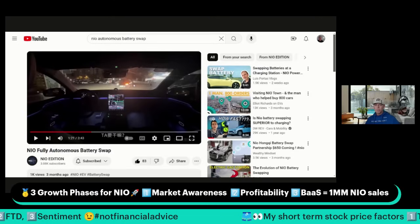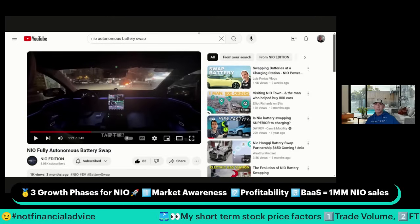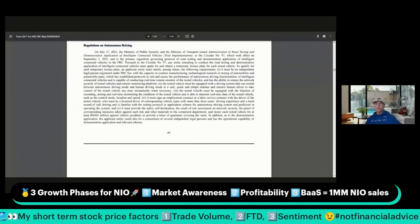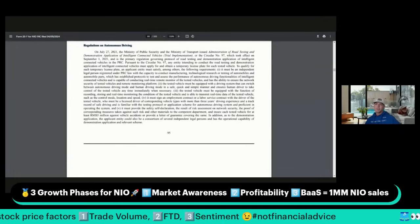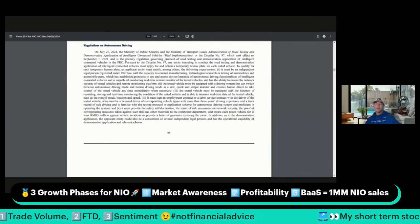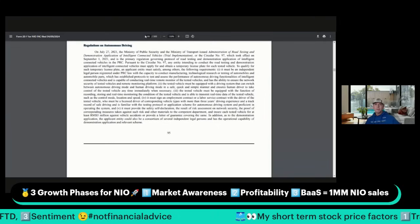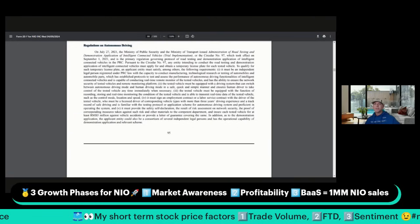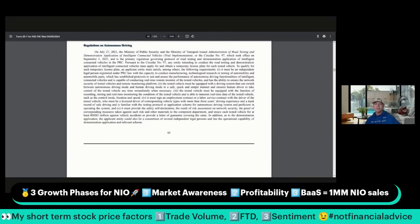And this is one reason, actually, now we're going to dig into the nerdy part of it. This is one of the reasons it takes me so long to get through things sometimes when I'm researching. This is from the most recent SEC filing from NIO. They do these annually, and this is page 98 if you look this way. It's page 95 if you look this way. This is the regulations on autonomous driving, and this is from China.